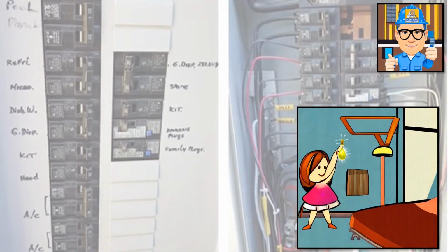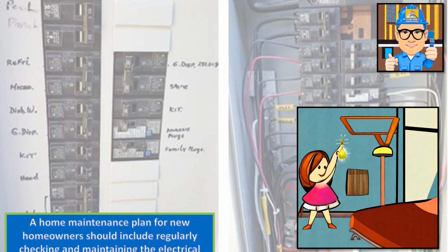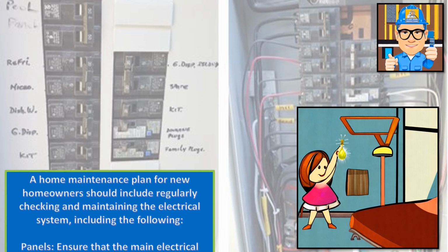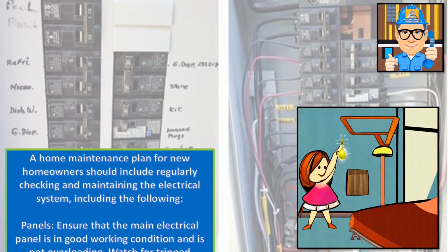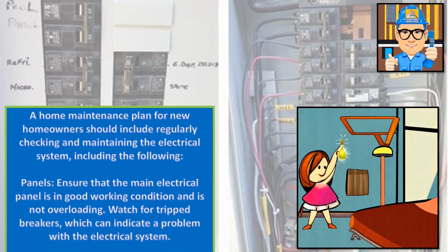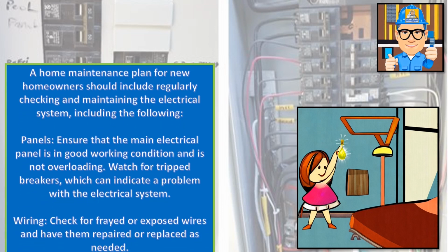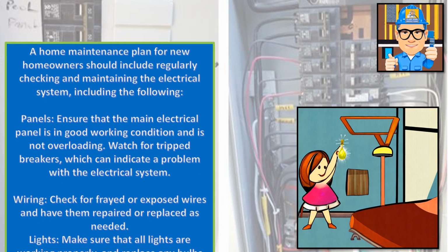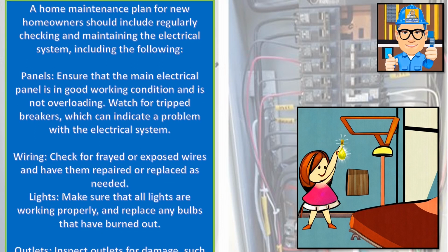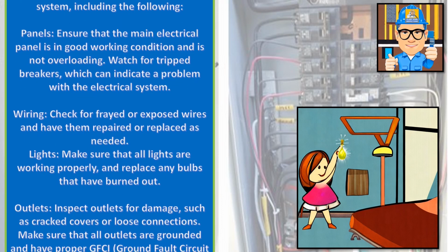A home maintenance plan for new homeowners should include regularly checking and maintaining the electrical system, including the following. Panels: ensure that the main electrical panel is in good working condition and is not overloading. Watch for tripped breakers, which can indicate a problem with the electrical system. Wiring: check for frayed or exposed wires and have them repaired or replaced as needed. Lights: make sure that all lights are working properly, and replace any bulbs that have burned out. Outlets: inspect outlets for damage, such as cracked covers or loose connections.